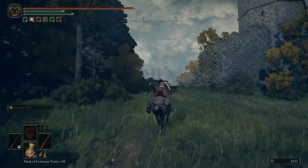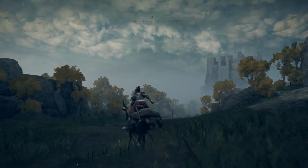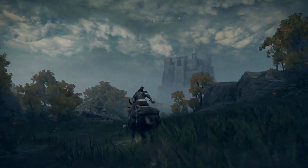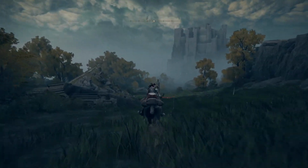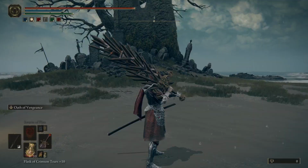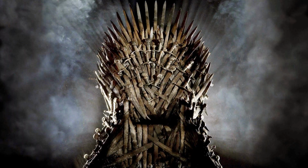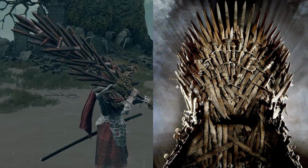If the player chooses to go to the southernmost point of the map and explore the Weeping Peninsula, they're guaranteed to want to explore Castle Morne. It's a fun early game dungeon to clear out, but after beating the area's boss, the player will be rewarded the Grafted Greatsword, a blatant nod to the iconic Iron Throne of Game of Thrones. So it's cool to see them honor Martin's work like this.